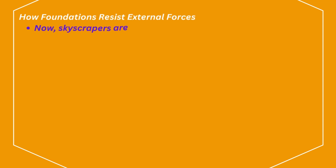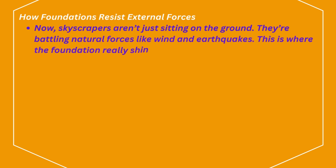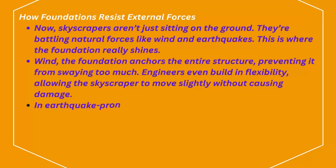How foundations resist external forces. Now, skyscrapers aren't just sitting on the ground. They're battling natural forces like wind and earthquakes. This is where the foundation really shines. Wind. The foundation anchors the entire structure, preventing it from swaying too much. Engineers even build in flexibility, allowing the skyscraper to move slightly without causing damage.